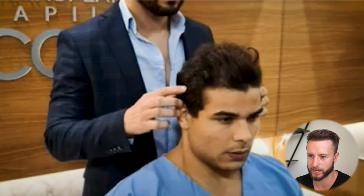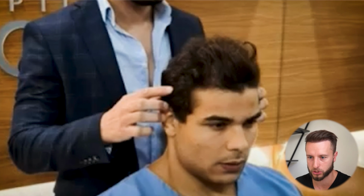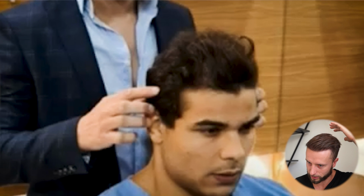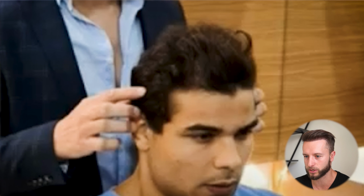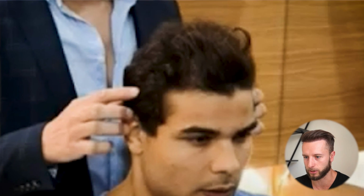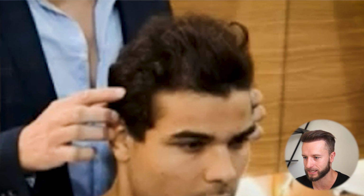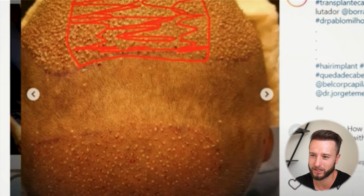I just want to tell you guys that he had a lot of hair on the frontal hairline and frontal third, and he was kind of thinning in the mid scalp zone and also a little bit, or actually more, on the crown, as we can see on some of these photos right here. So did he need so much dense packing in the hairline as he actually had, as you can see on this photo right here? In my opinion, he didn't.